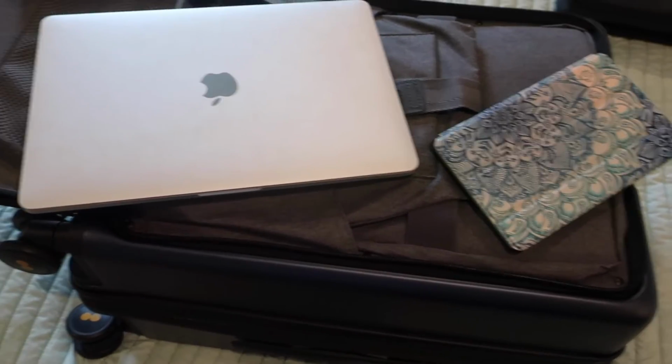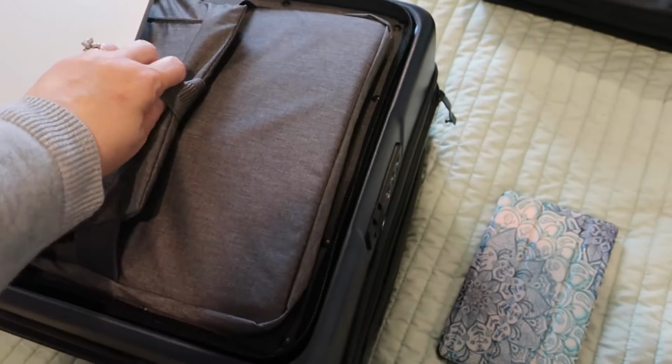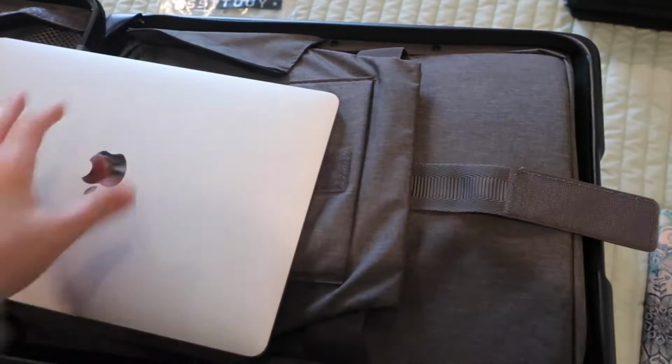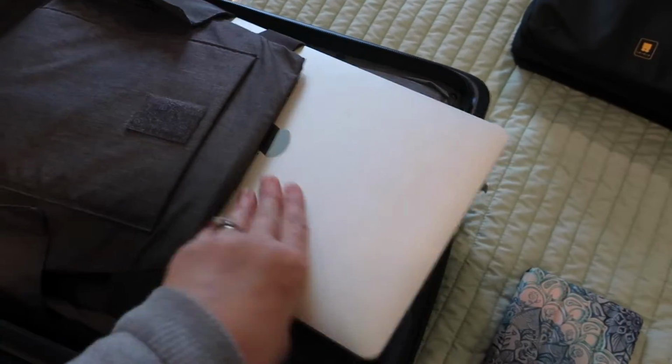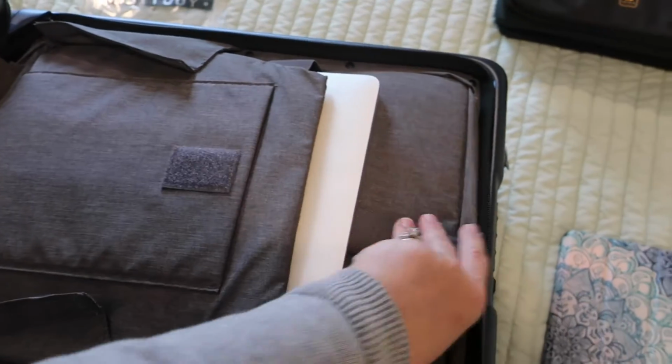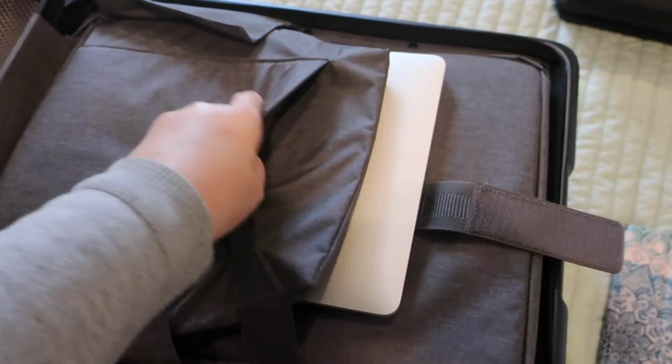For electronics, I have my 13-inch MacBook and I have a Kindle reader, and a lot of times, especially when I'm traveling solo, I'll bring my MacBook with me, so that way I can get a little bit of editing done in the evenings if I have some downtime. So I like that that can just snap right in there. You can just Velcro it right in there.